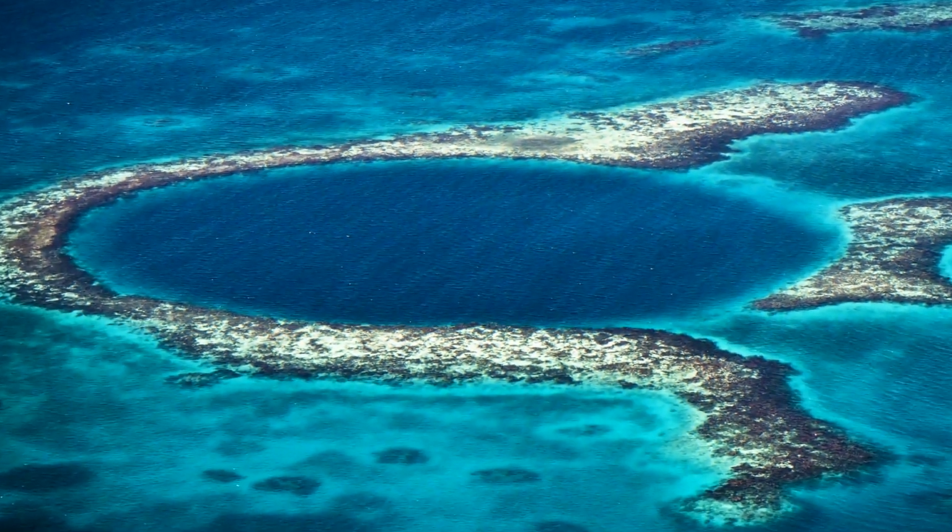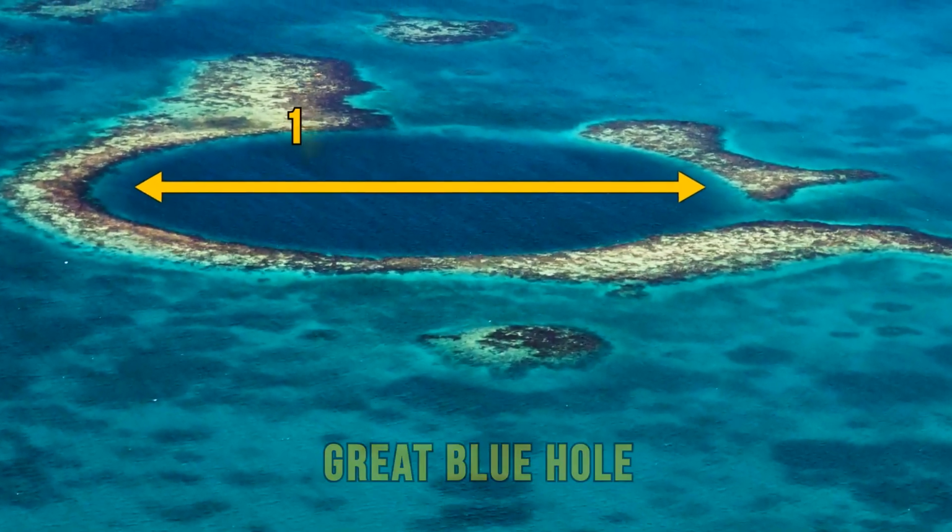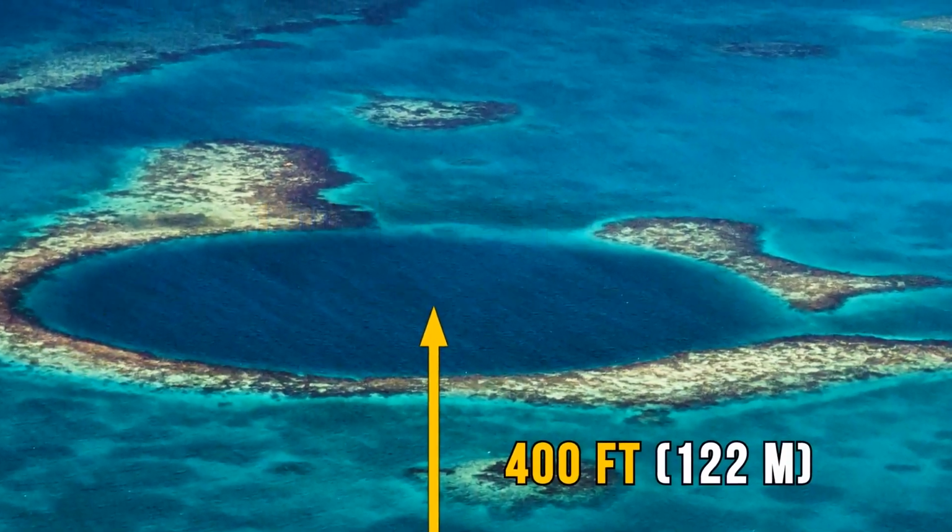The next mystery on our list is in the Caribbean. Just off the coast of Belize, there's a giant sinkhole. That's the Great Blue Hole. It's about 1,000 feet across and more than 400 feet deep.